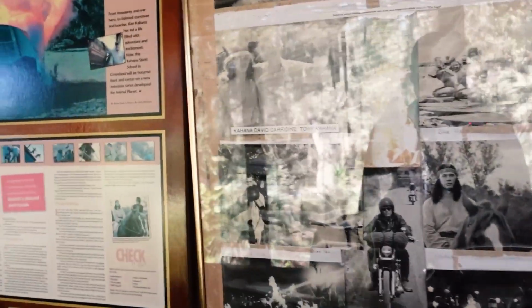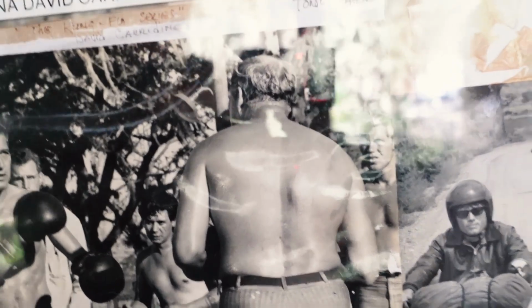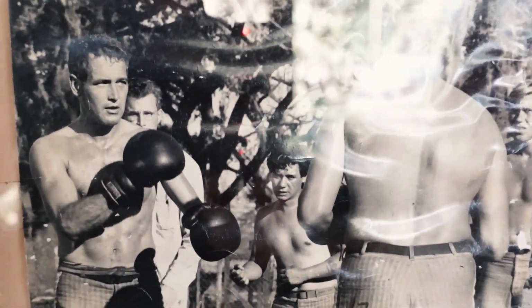This is Cool Hand Luke. Oh yeah. Oh, yep, that's a pretty famous scene. See if I can, yep. There's a glare. He's right in the front with the egg scene. There's several areas you can see.